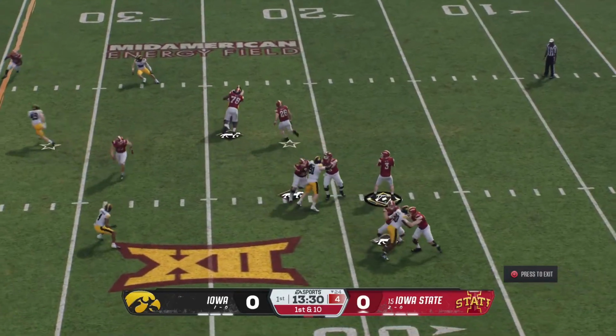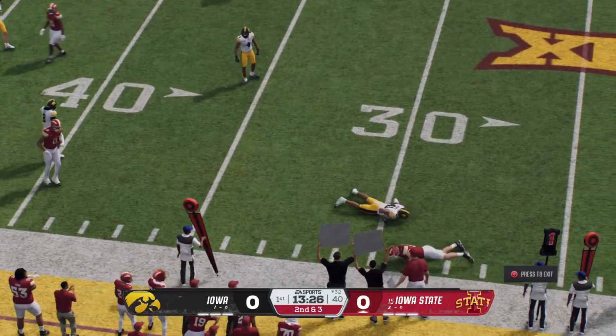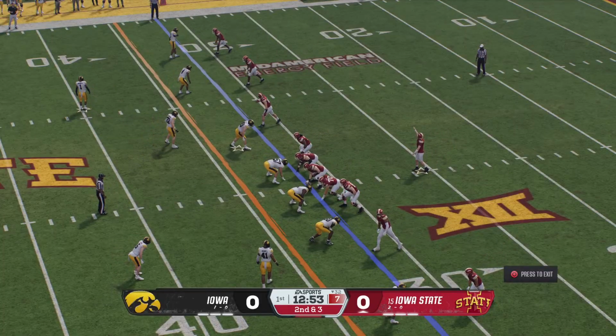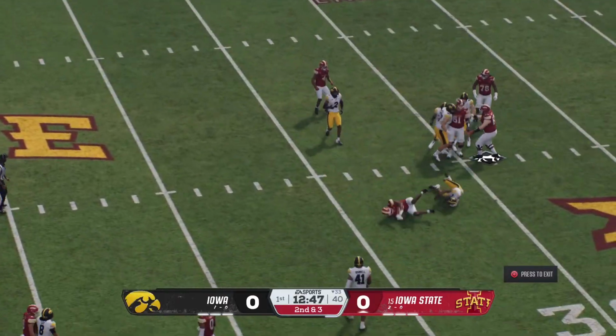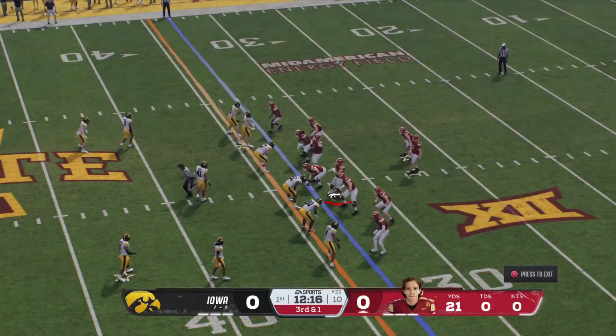Off play action on first down. Finds his big tight end. Nice gain on that play, but a little bit short of the first down. To the air, it's Beck. Finds his man in the middle. And just a short, safe pass play, they pick up a few.